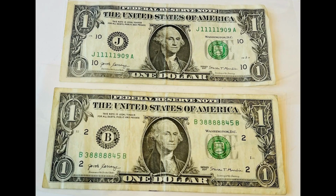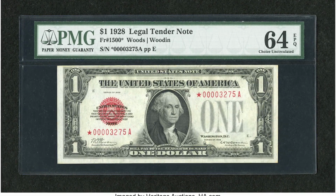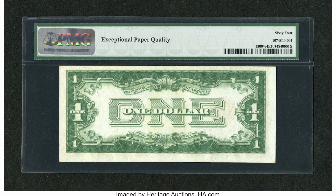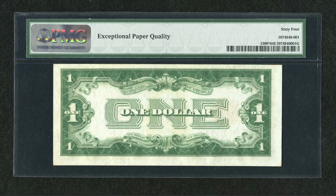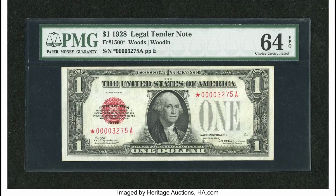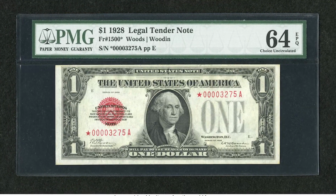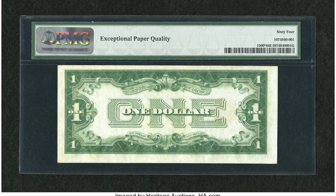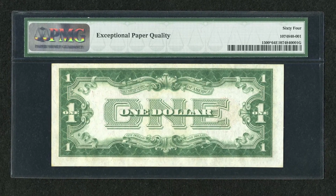Let's go to the next bill. I won't spend too much time on this bill, but yes, this is a real bill and it sold for $28,750. I'll keep this very brief and to the point. This is the first year they ever produced small size paper money. The red seal and serial numbers mean that it's a legal tender note. That means you technically could bring this to a bank or a grocery store and pay with it.